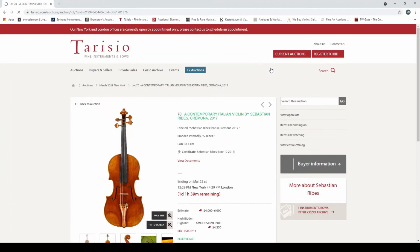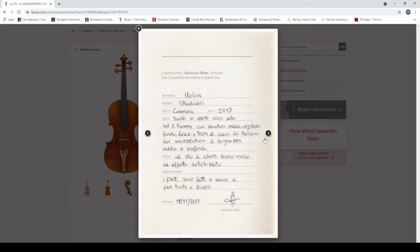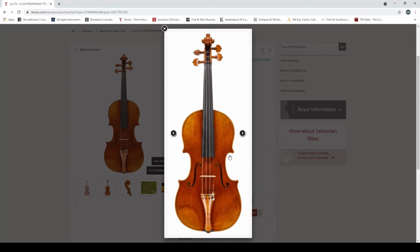A contemporary Italian violin by Sebastian Rebs, Cremona, 2017. Branded internally, certificate of the maker. I mean, I guess it's difficult. Maybe a lot of the Italian makers are struggling a bit with the pandemic, but a lot of instruments in the Brompton sale, and this Tarisio one, from contemporary Italian makers with the certificates.